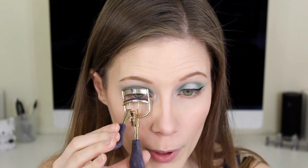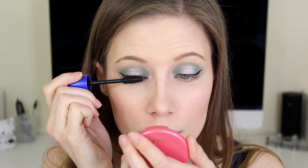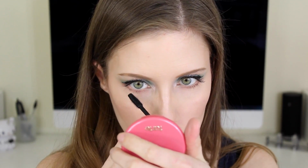So I'm going to curl my lashes. And for mascara today, I'm using my Maybelline The Rocket Volume Express Waterproof because I want this curl to stay as long as it can. And for my lips today, I'm using my Smashbox Always On Liquid Lipstick in the shade Driver's Seat.